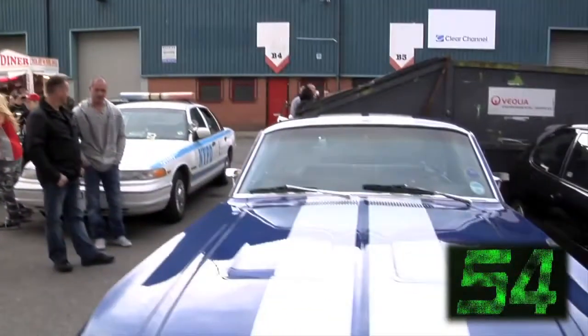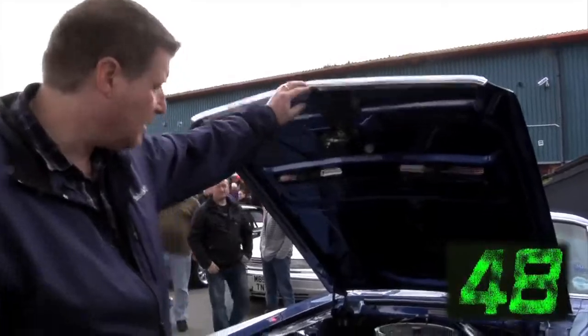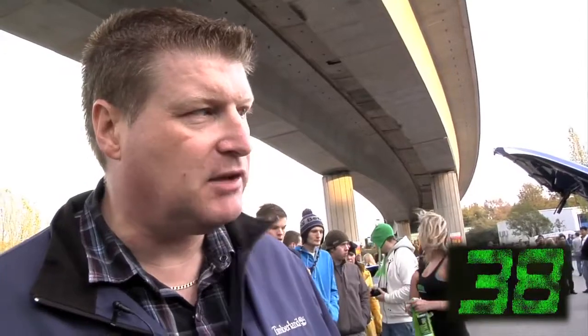Right, I'm Simon, this is my 67 Mustang, bought it in the UK in mid-Wales a couple of years ago. I've had it totally restored, nut and bolt restoration. It's got a 4.7 litre engine with modifications on it. Pushing about 320 horsepower. Like I said, I was originally going to do it silver paint with a blue stripe. I changed my mind last minute and did it blue with a silver stripe, which I'm happy I did.